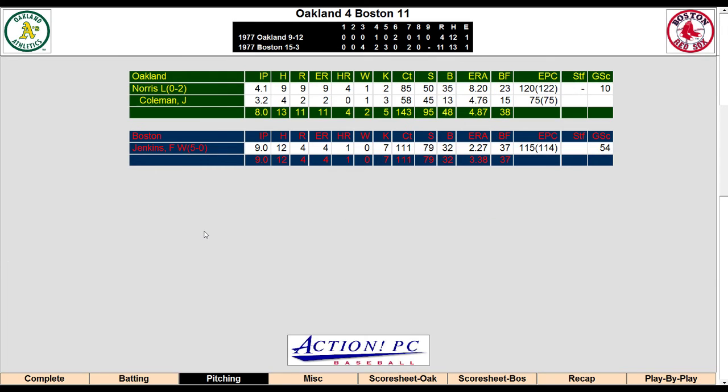Let's go to the pitching. For Oakland, Mike Norris went 4 in the third innings, 9 hits, 9 runs, all earned, 4 home runs, 1 walk, 2 strikeouts. Coleman came in and pitched the final 3 2/3 innings. He gave up 4 hits, 2 runs, both earned, 1 walk, and 3 strikeouts.